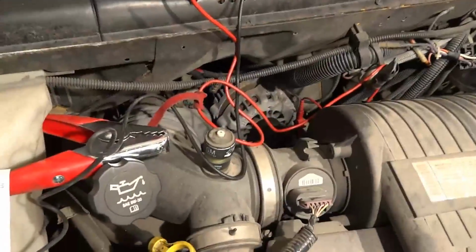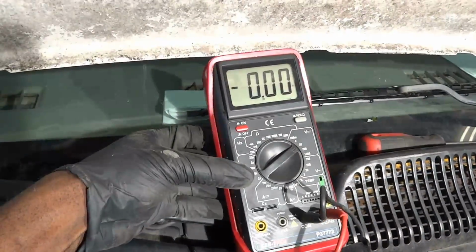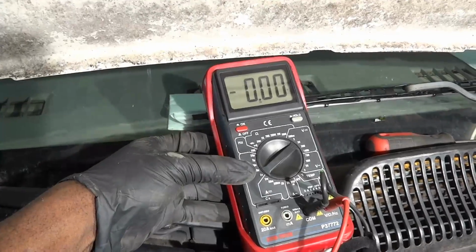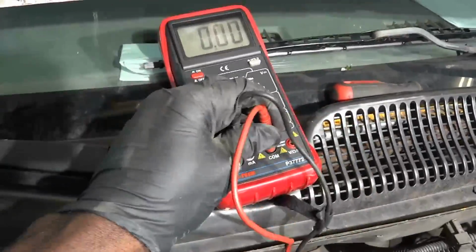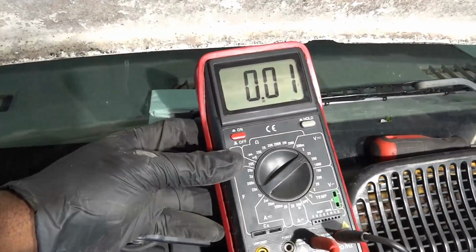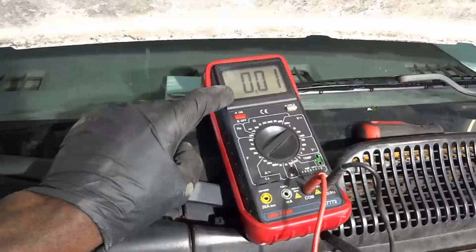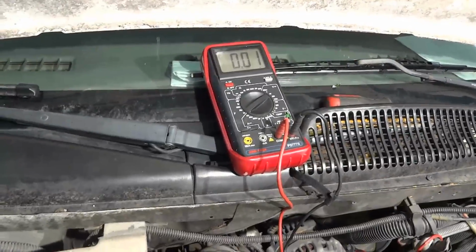Okay, so with the engine running and the charging system loaded, we are reading minus 0.00 volts. So we don't have voltage drop on the ground side of the alternator. Actually, I can just switch these test leads over here so we can get rid of that negative number. Okay, so right here we got 0.01 volts. So this is good. This is what we should have seen on the positive side of the alternator. Ideally you want to see 0.01 volts. So we don't have any voltage drops on the ground side of the alternator, so that's good.